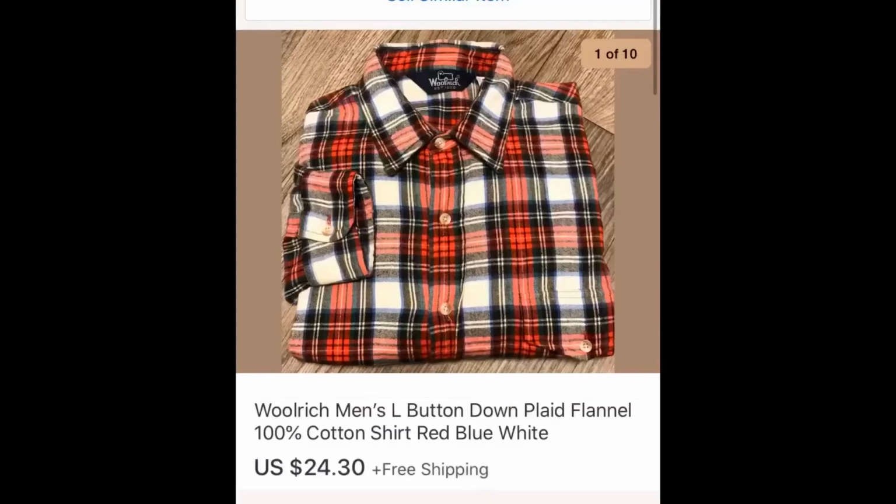On January 13th, I sold a men's Woolrich button-down plaid flannel shirt for $24.30, and I paid $3 for this shirt.